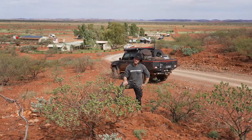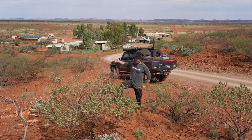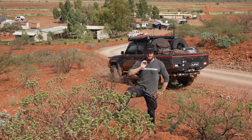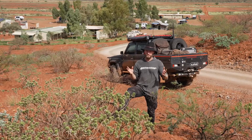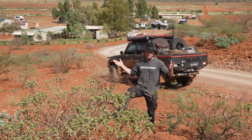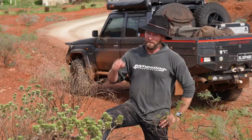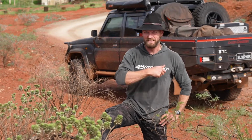G'day ladies and gents, and welcome back. We are deep within the Ashburton and we're here at Cheela Plains. Today, we're going to explore the Beasely Gorge and the Beasely River. But not only that folks, we're also going to get into some night lapse photography because this is one of the best places in Australia where you can get night photography. And I'm very confident we're going to get some spectacular shots. So let's get into it.